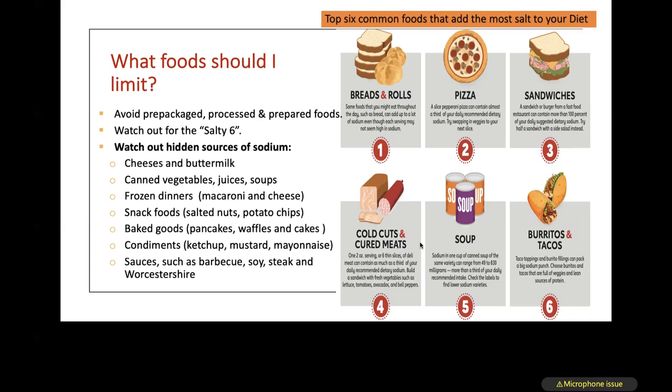So these are all hidden sources of sodium. You have to be very careful while selecting these items. Surprisingly, some foods that don't taste salty can still be high in sodium, which is why using taste alone is not an accurate way to judge a food's sodium content.